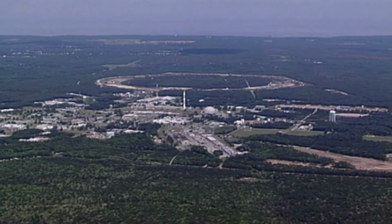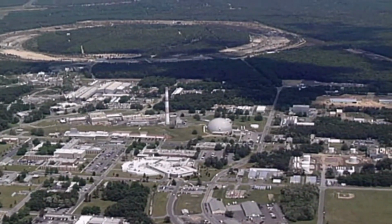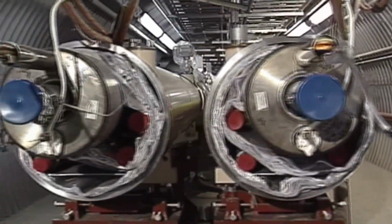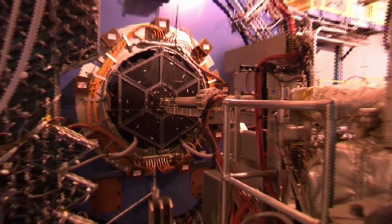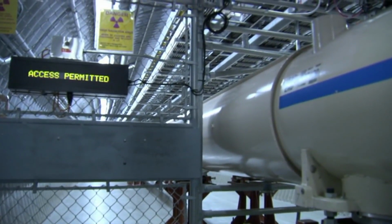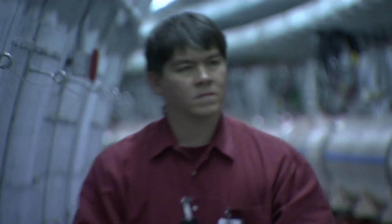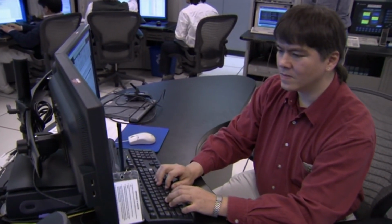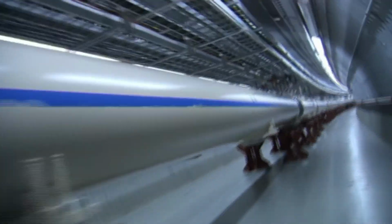Now, in one of the biggest laboratories on Earth, they are able to recreate conditions that almost certainly existed an instant after the Big Bang. It's called the Relativistic Heavy Ion Collider, RHIC for short, and it's located at the Brookhaven National Laboratory on Long Island. It's like a time machine, taking us back to 10 millionths of a second after the Big Bang. Here, scientists like Todd Satogata accelerate subatomic particles close to the speed of light and then smash them into each other.